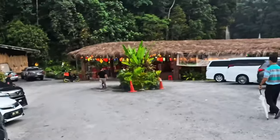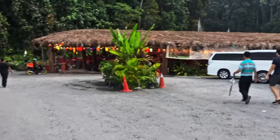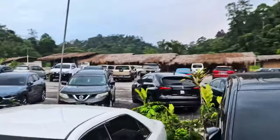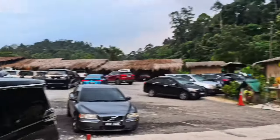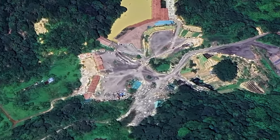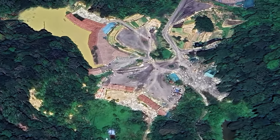Today, we are going to dinner with friends at the Veg Fish Farm Thai restaurant in Hulu Langat. This restaurant is unlike most restaurants that we have been to. This place is huge. They have their own vegetable, chicken and fish farms. You can see how big this place is from an aerial view of the location. They can handle large gatherings with ample free parking.